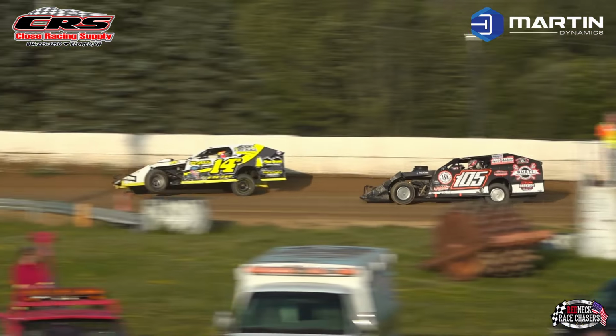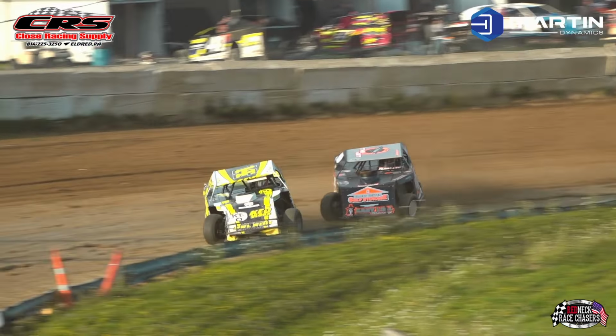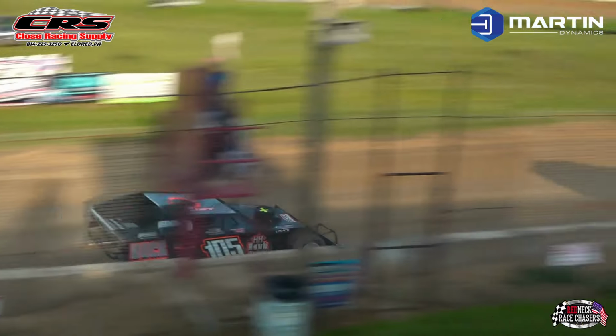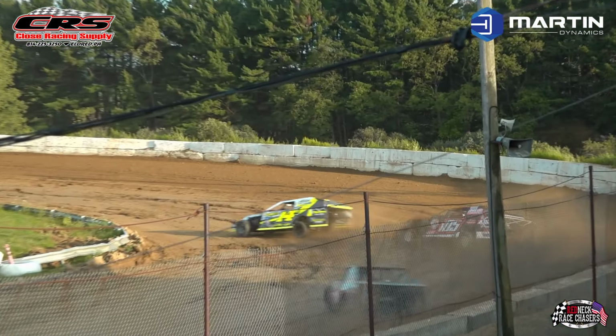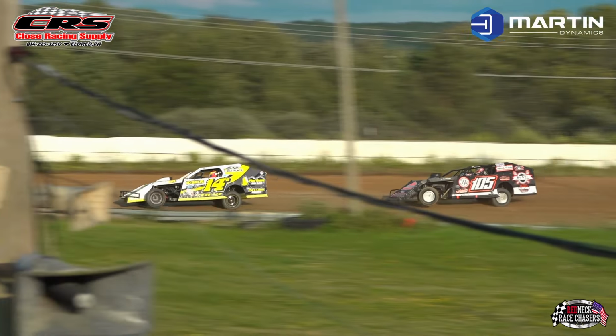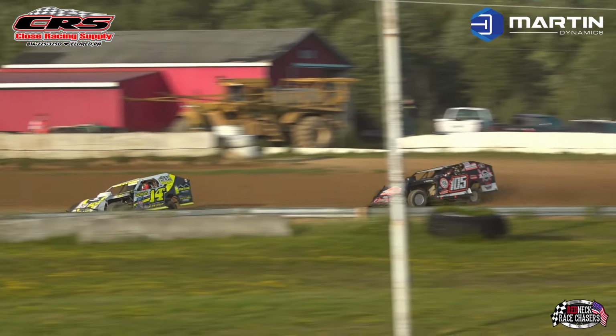Johnson down the backstretch. He's going to think about taking a peek to the inside of Ramsey. He'll back out of it ever so slightly, and it's going to be Ramsey leading at the line. Ramsey steering leader, Zach Johnson, not giving it to him though. Johnson battling in that 105, running that middle to high groove, trying to make something work down the back chute.